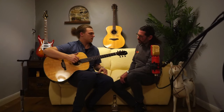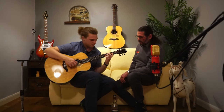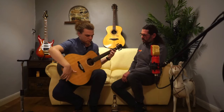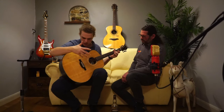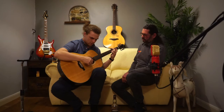It's not the best kind of stuff to play on this, so maybe we'll do some more fingerpicky style stuff as well. Let me go into the classical posture on this one. The classical posture feels really nice actually, because the bottom bout is just sitting there, and it really does hug the leg nicely.